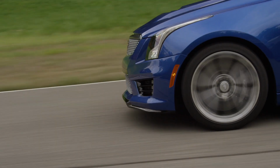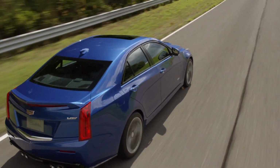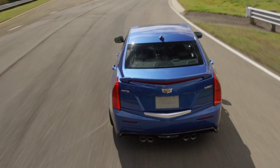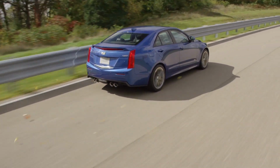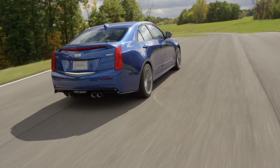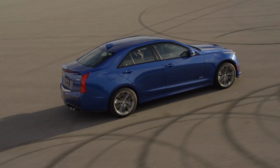And when it comes down to where the different vehicles fall into place, obviously some are going to be a little more performance oriented, others a little more luxury oriented. Now I will say for the V in particular, these Cadillacs are really built for the track, and they're really going to excel at the performance side of things, right? The handling and a lot of the different technologies that Cadillac has built into these cars make them some of the best driving on the road.